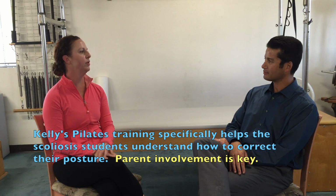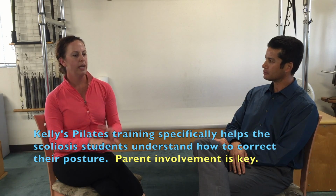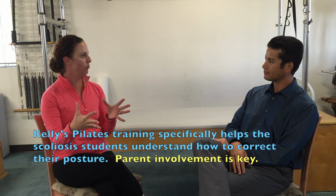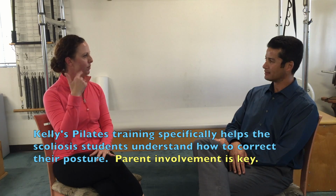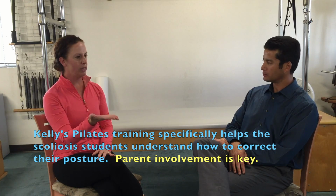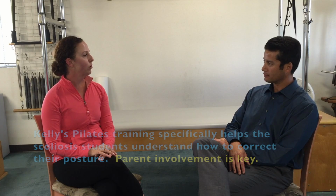When I get them on the table and I start working with them, I can see, okay, their ribs are rotated this way. And then I remind them and ask them questions, okay, which side do you have to rotate towards, just to keep it fresh in their heads. And when their moms are in here, I have their moms look at them and notice different things that are going on in their bodies so that they can work with their child at home.